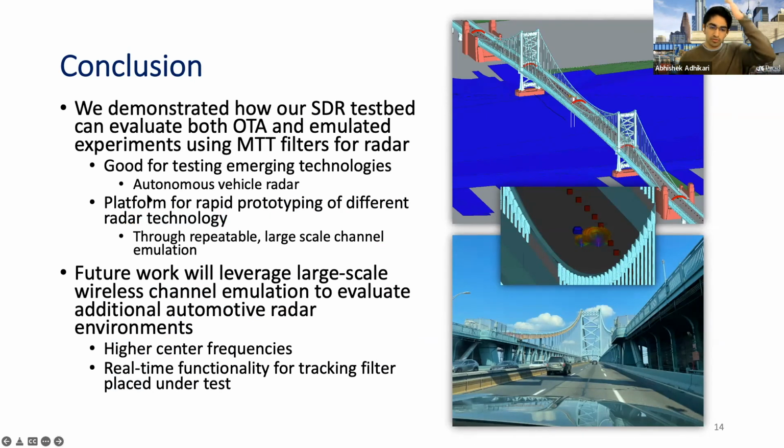And I think our future work is really going to be to leverage this idea of channel emulation further and tackle two things. One is to see if we can get this to also work at millimeter wave. And then we also want to get this tracking filter to work in real time and not have it be something that we do in post-processing.